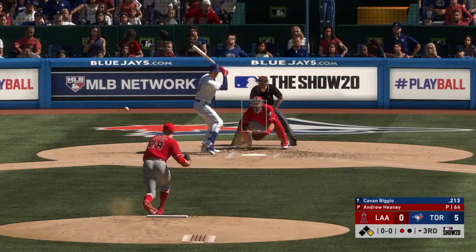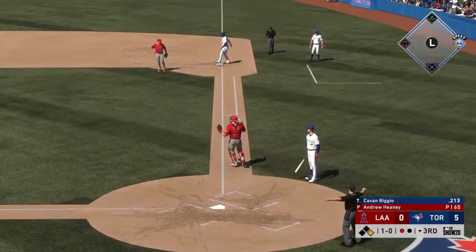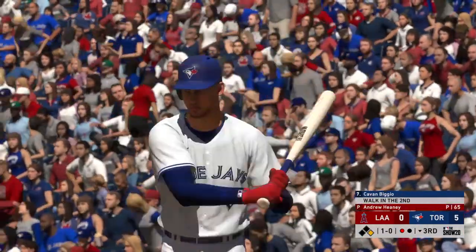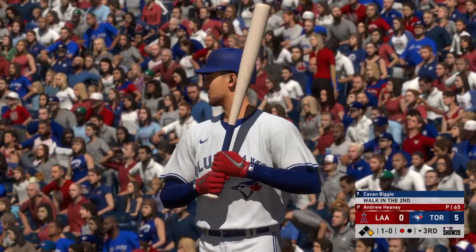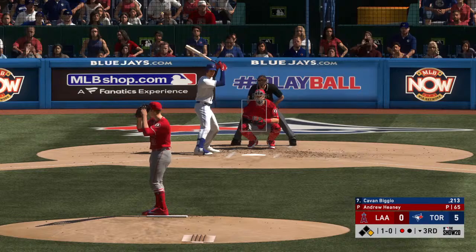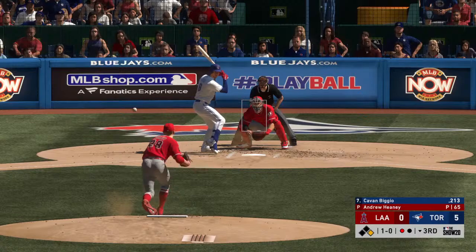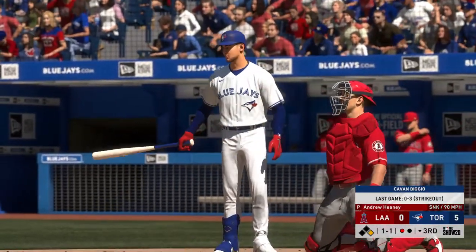At the plate now, Cavan Biggio. And this one's in the dirt, and a nice job keeping it close. It's ball 1. The set and the 1-0 pitch. Well thrown sinker that time, down but in the strike zone.